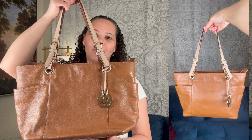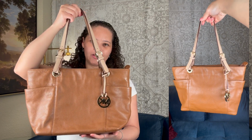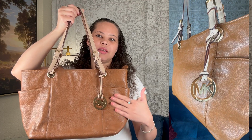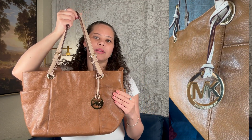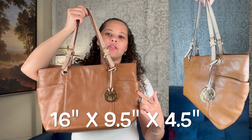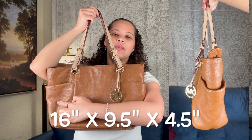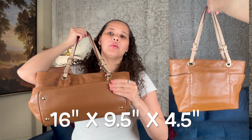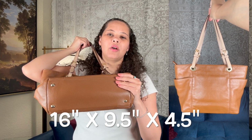One of my favorite styles of handbags of all time are the tote bags. So now I'm gonna show you all the tote bags that I own from Michael Kors. The first tote bag that I bought from Michael Kors was this one here. I got this in this beautiful luggage color, which is like a caramel color, and this bag is 16 inches across by 9.5 inches tall and about 4.5 inches on the bottom.